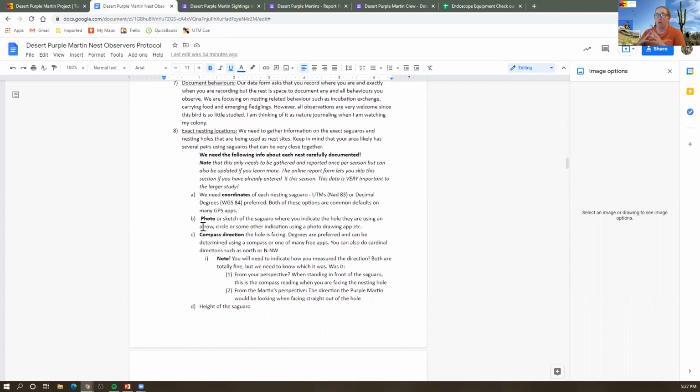So you can use some sort of screen drawing program to have a circle or an arrow pointing at, okay, this is the hole. And this is going to be really important as we go year to year to determine if they're using the same hole year to year. There's a suspicion that they do, and it would be great if we could prove it for the first time in science that this happens. I think they do, but we've got to prove it. So we have to carefully document exactly which hole they're using.